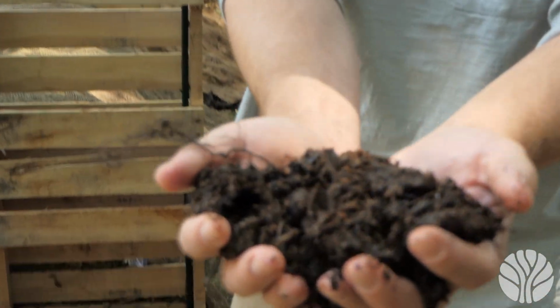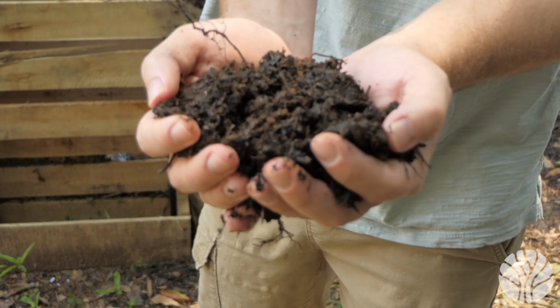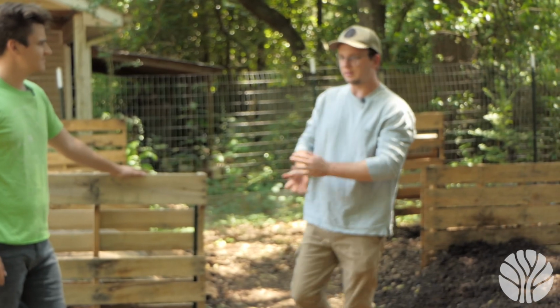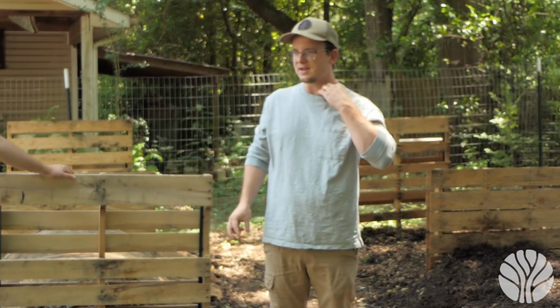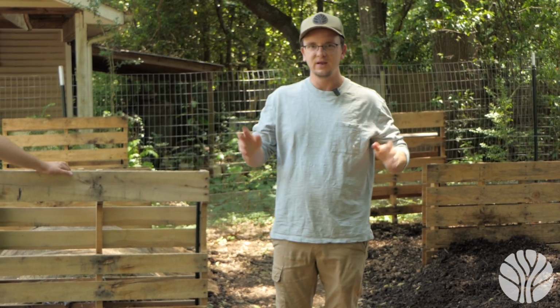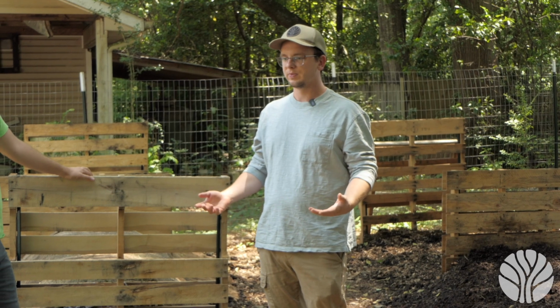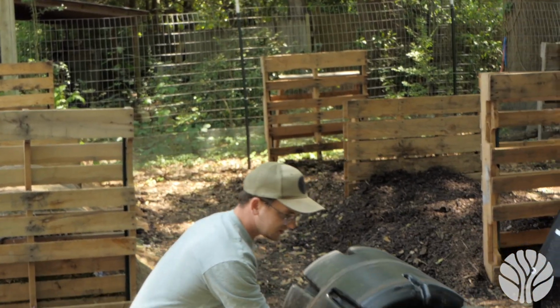So this rich soil, this compost is what we put on our garden to replenish all the nutrients that are leaving through the vegetables we harvest. Soil is such an incredibly beautiful and complex medium. People make the mistake all the time of thinking that soil is dirt. Dirt is dead soil. Soil is living. If it weren't for soil, none of our civilizations would have ever existed. Right, full of microorganisms. The soil is living.